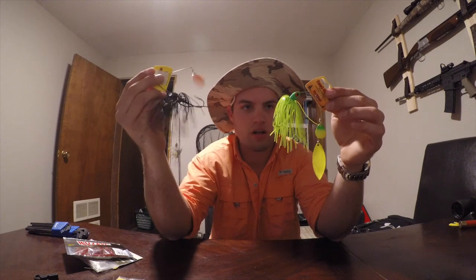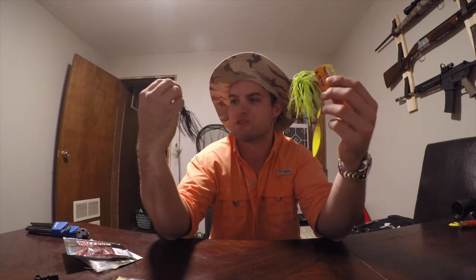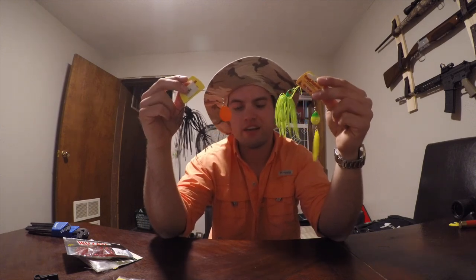And I bought a dark colored one, I bought a light colored one for various conditions. This one I spent a little bit more money on. This one was on clearance, so I picked it up as another option. Hopefully both of these are a tasty enough looking treat that a walleye, bass, or muskie would decide to chomp down. I'd be happy just catching anything on these.